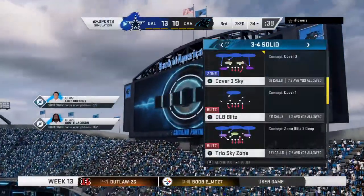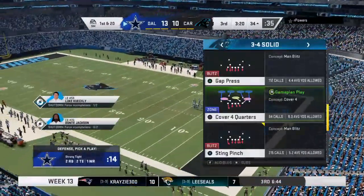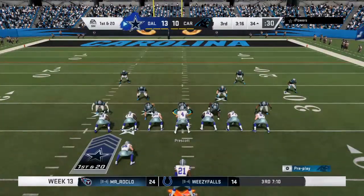Well, your QB's been sacked 4 times in the game already, and they're the holding call. And you know darn well the offensive line coach is frustrated and upset that he's been hit that many times already. He doesn't really care that they hold now. Just don't let him get hit anymore.